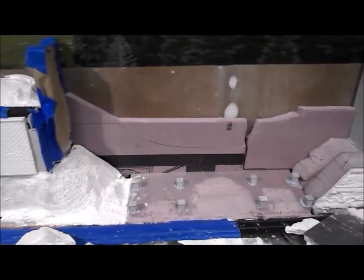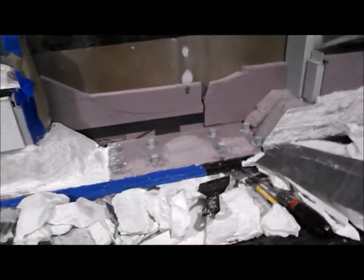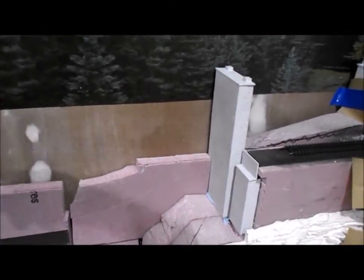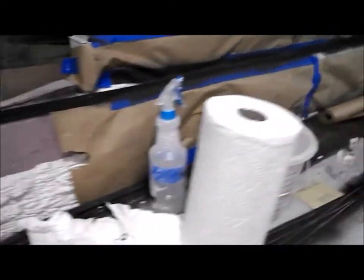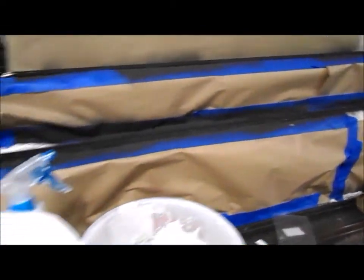Of course, this area here is going to be just about impossible to make it look right. I'm just going to have to do the best I can. I'm going to cut some greenery or some trees from another piece of backdrop and put it in here, and then I will just blend it into the other kind of rock which is behind this paper here, or masked off, so we can paint the track.